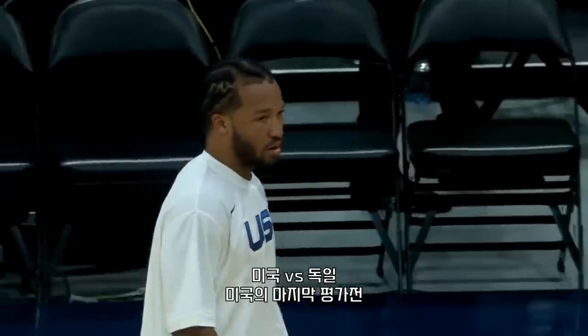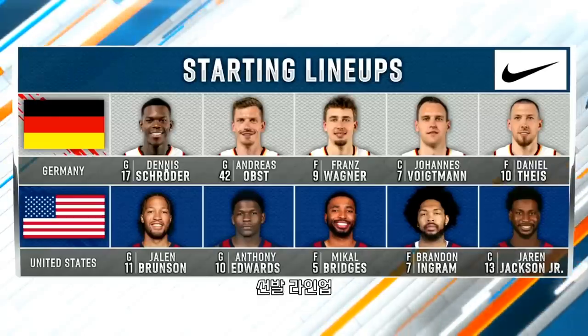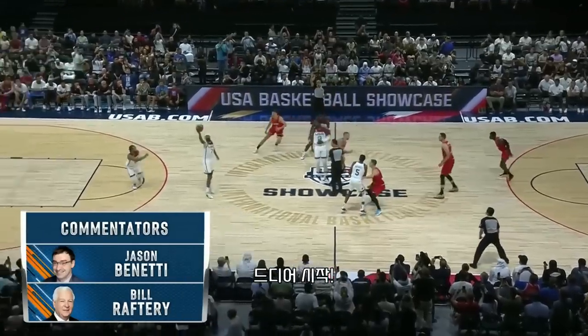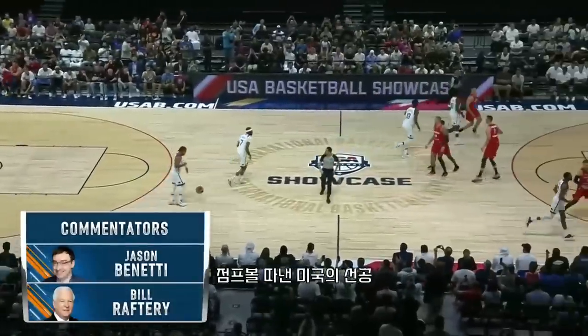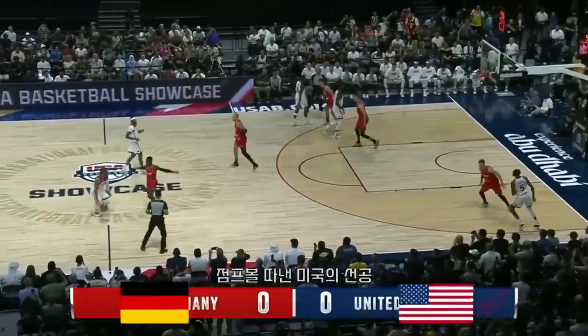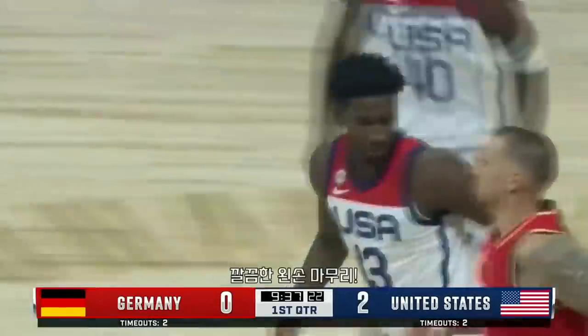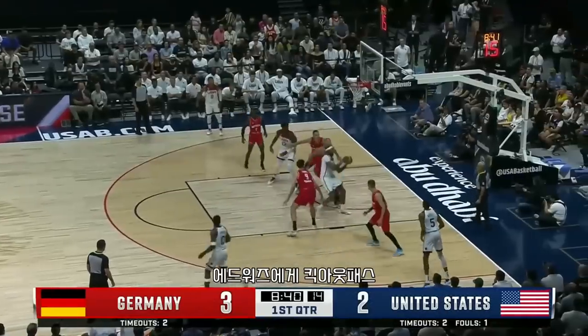Team USA, after a day off yesterday. Jalen Brunson was great a couple of days ago. They will take on good post defense, and here we go. Off we go, Team USA and Germany. Enables them to do some really good dribble drive and kick, and a nice early post up. Dynamic offensively.